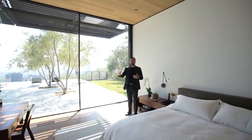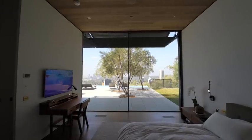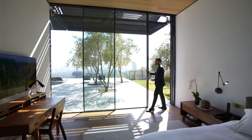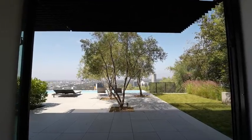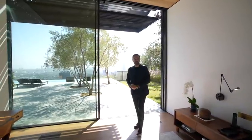And just like the rest of the rooms, again, we have these massive sliding glass doors opening up to the outdoors. In fact, let me open this one real quick. This is the end of the patio space that we saw earlier. Beautiful olive trees, your pool setup, amazing views. It's incredible. And that wraps our tour for this level. Now let's go back to the staircase and go check out the lower level.